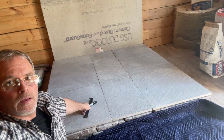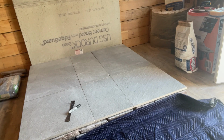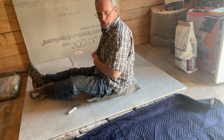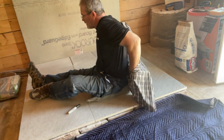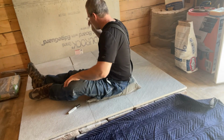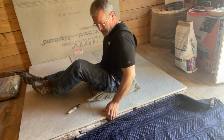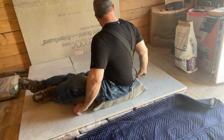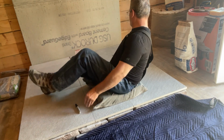I mark these just where I have to have them marked. These ones are right where I want them. I did mark those with a pencil before. The ones I got to mark, most importantly now, are the back ones. It's going to get warm, I can tell you that. All right. Why am I getting a gap there?